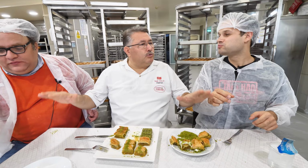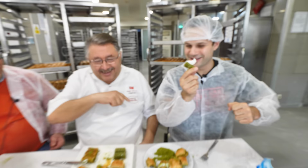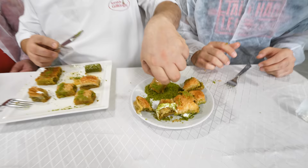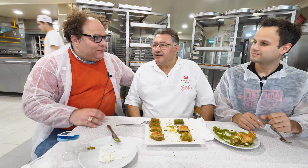Nefes al. Oh, and here's the single layer baklava. Energy. I think this may be the happiest day of my life right now. Another baklava. How's that thing? I've been here third time, and every time I come to see the process, it was amazing. And you're amazing too. You're the king.